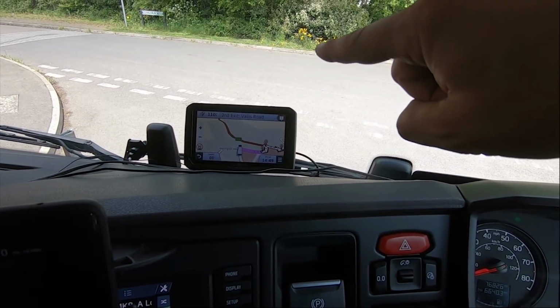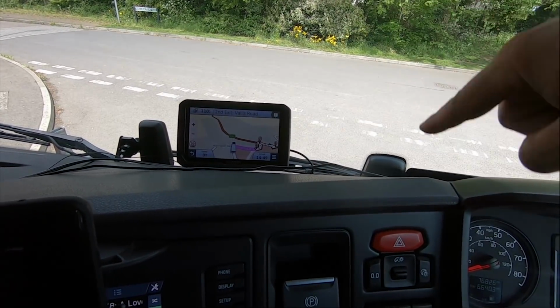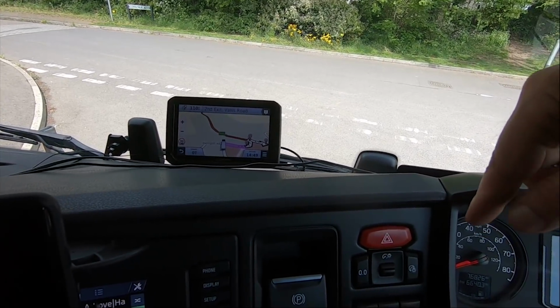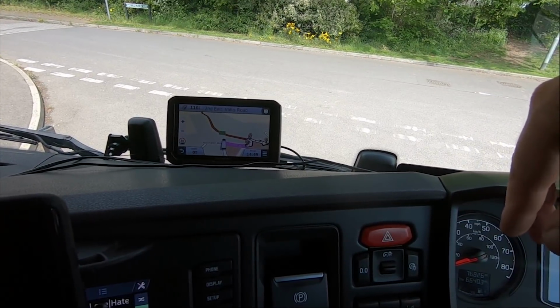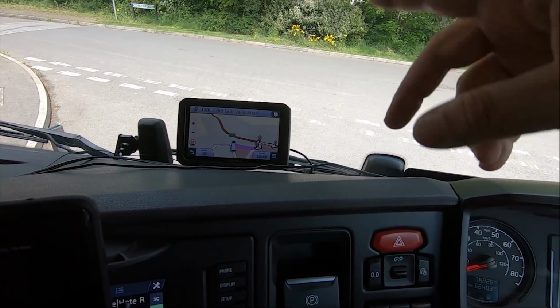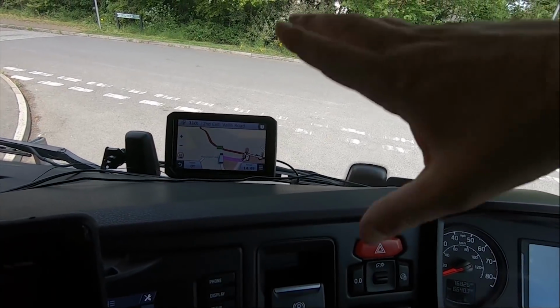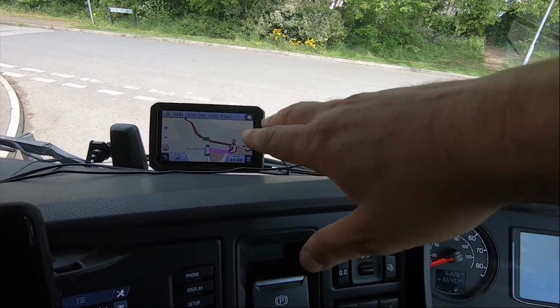The problem with the Garmin is it will take you all around the houses to try and avoid a weight limit that you need to go into, or it'll take you on a 50 mile diversion to try and avoid a low bridge when there's a much simpler way around it. So that one is really, really overprotective.